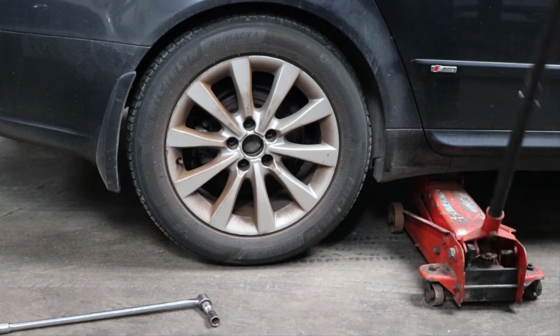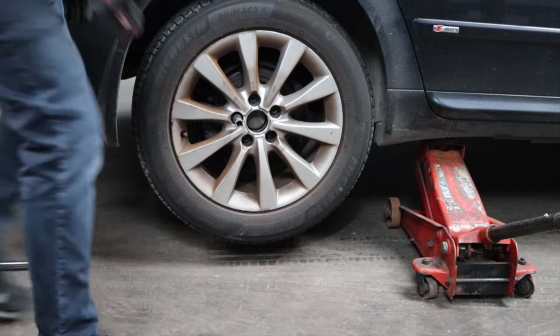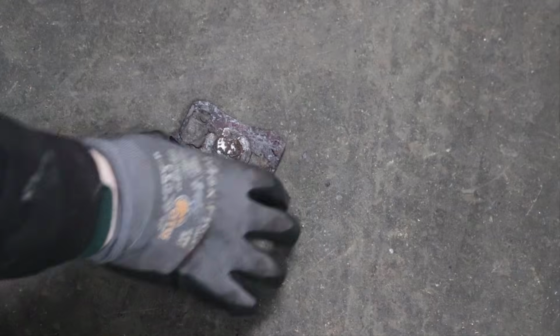With brakes there's a couple of things that can go wrong. The easy fix would be a worn set of brake pads. After that it could be something more expensive, like brake calipers, which can be $200 per caliper. And it was obvious straight away that it was just the brake pads were right down to the bare metal.